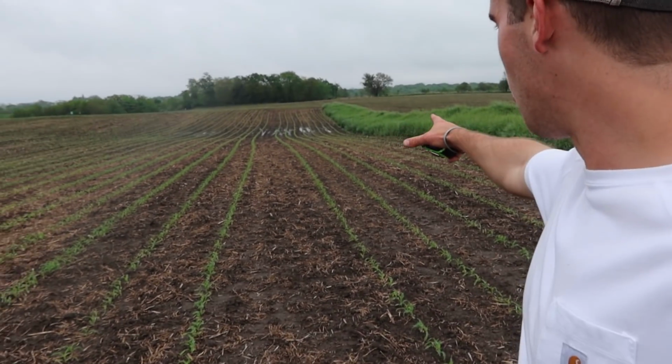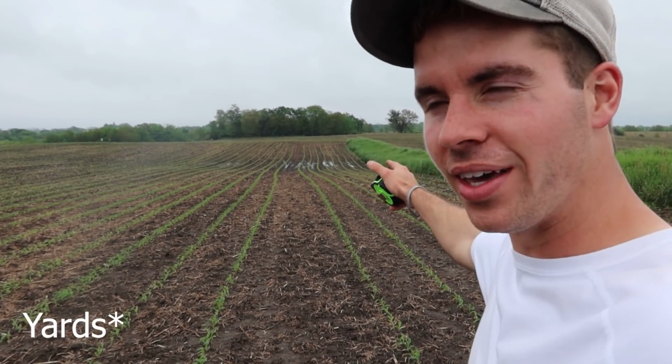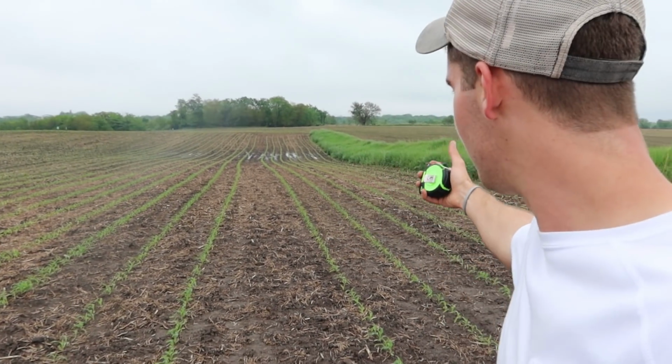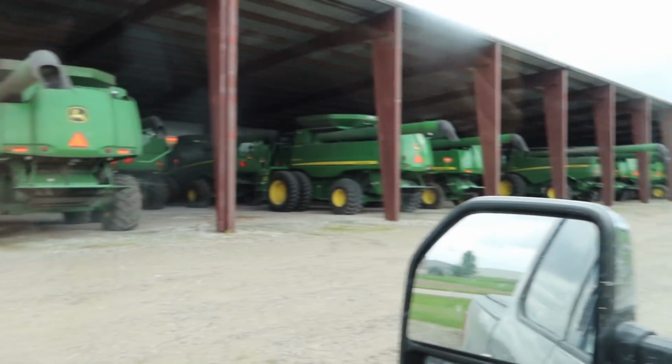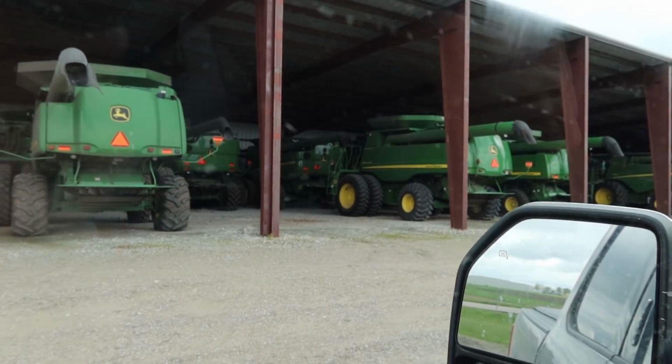If you guys have one row for 20 or 30 feet, those who farm, just quick question, do you guys come back and just plant that with like a little hand planter or something? I know I'm gonna get a ton of answers in the comments, but seriously, look at all the combines. It's gotta be some type of storage system where John Deere just stores the farmer's combines.